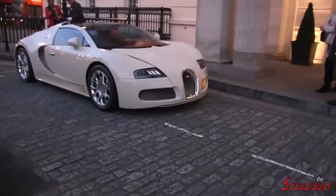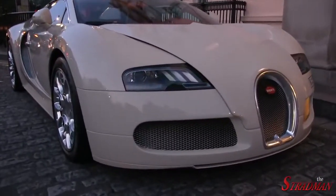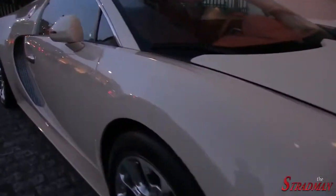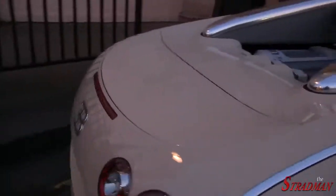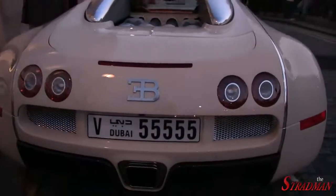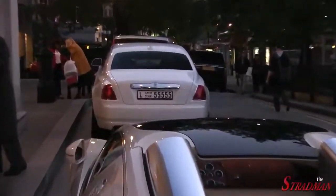An absolutely mental day car spotting here in London, and I'm allowed to say mental because I'm in the UK. And to finish it off, the Bugatti Veyron Grand Sport. Absolutely stunning. It's finished in a beige creamish color. So cool. This is the third Veyron we've seen now during our short stay in London. This one is on Dubai plates. You can see the Ghost up there is on very similar plates as well.